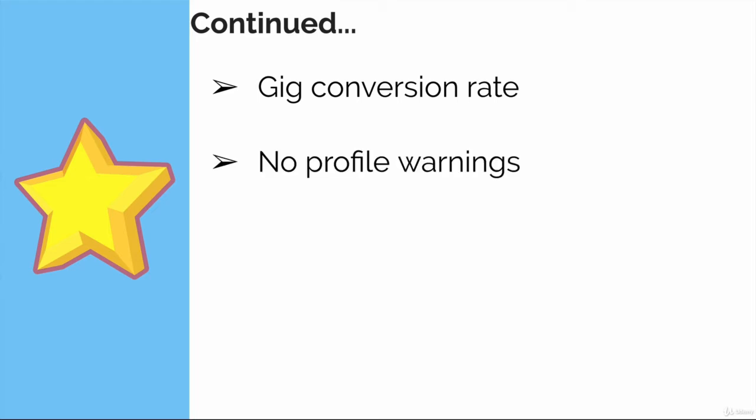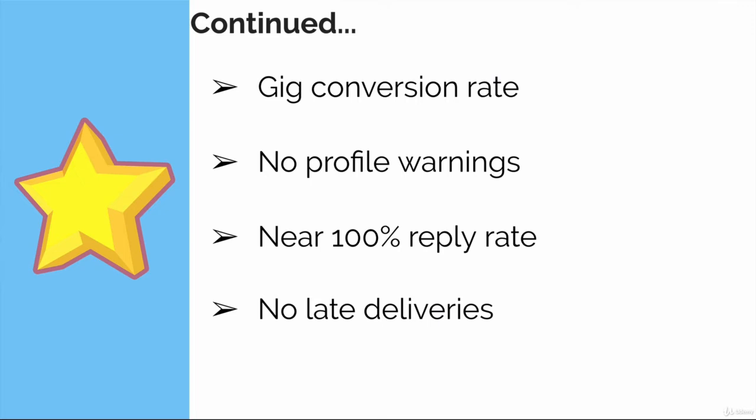Also, of course, don't have any profile warnings. Don't break any rules on Fiverr. Make sure you have a nearly 100% reply rate. That means when anybody messages you on Fiverr, any potential clients, you have to reply within 24 hours to everybody. You don't have to reply continuously, but you do have to reply. The first reply does have to go out within 24 hours. And the sooner you can reply, the better. You don't have to reply to their second and third message, but just make sure you do reply quickly to the first message.